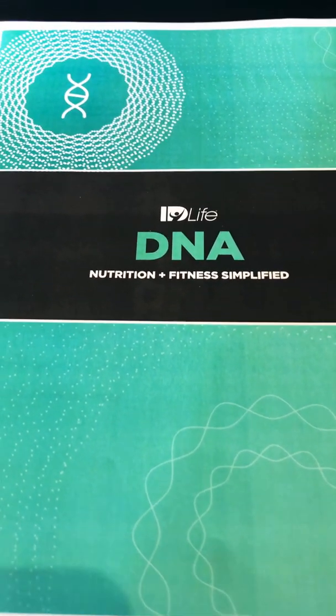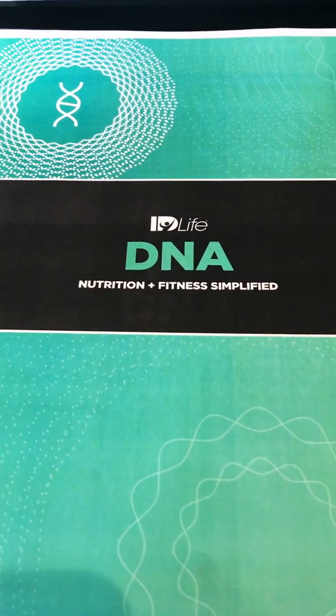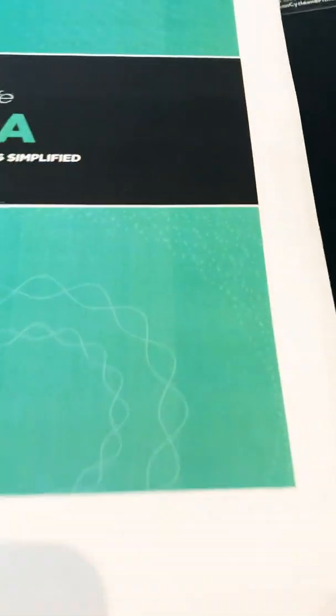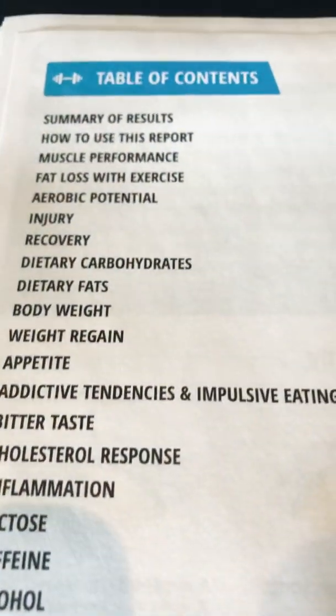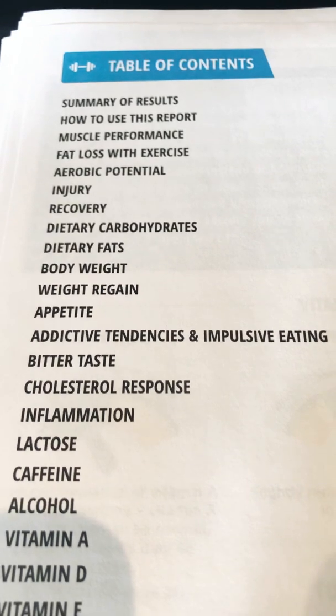Hey guys, so I'm giving you a preview of my DNA results. This came back pretty comprehensive. It's a huge packet of paper and information here. Very thorough, but 43 pages.